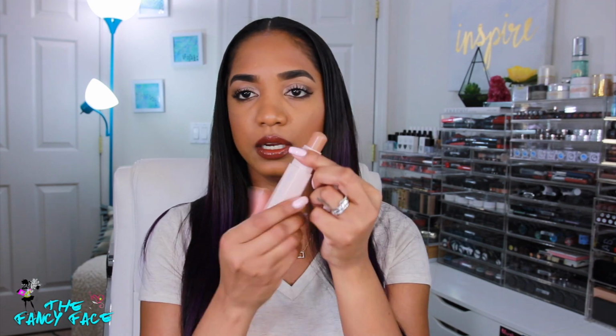Yeah, it does snap back in. Okay, so it's the packaging that fell apart, not the cream product. Oh, and it does snap back in. So you see it's not pulling out anymore. That's good. All right, that crisis was aborted.